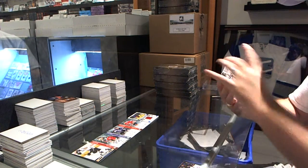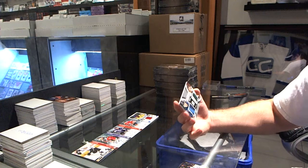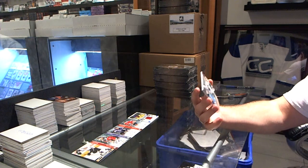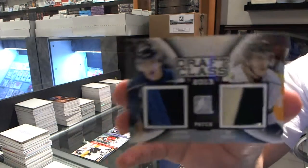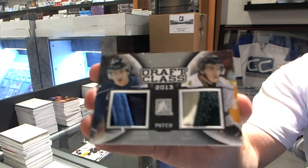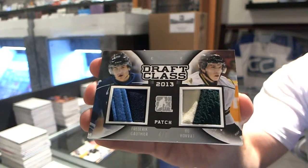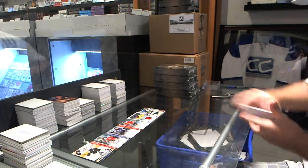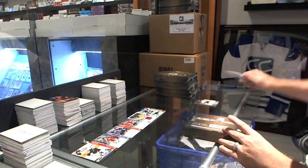And we've got number 4 of 5. So we've seen the regular version, the 101 version, and now the 4 of 5 dual patch Frederick Gauthier, Bo Horvat. 4 of 5. So not a bad start. Not a bad start at all.